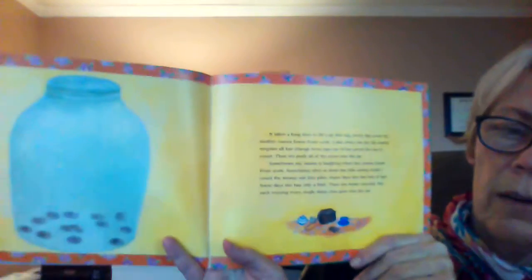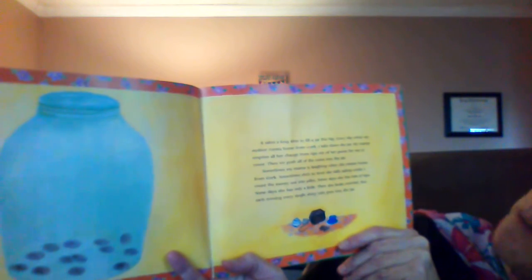This is the jar that they started to put the money in. It takes a long time to fill up a jar this big. Every day when my mother comes home from work, I put the jar on the table. My mama empties all of her change from tips out of her purse for me to count. Then we put all of the coins into the jar.